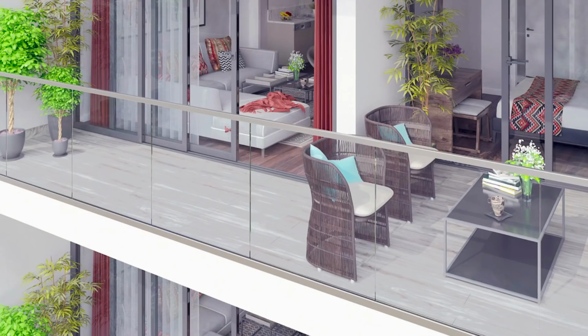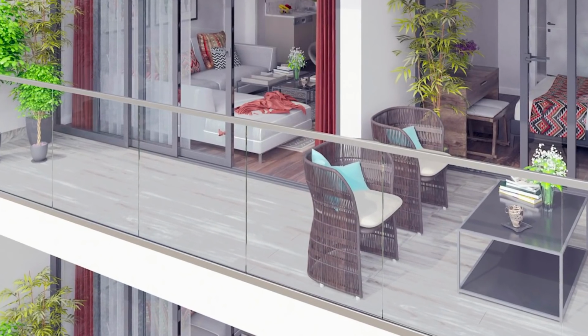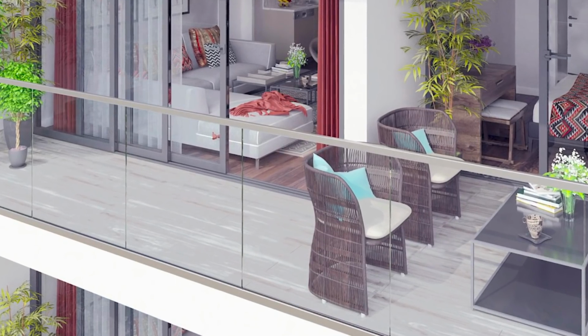You're literally towering over everybody. And you can see, I've put one piece of glass here. Yes, there are no railings. No railings. You can see straight through. You've got a perfect view of everything below.